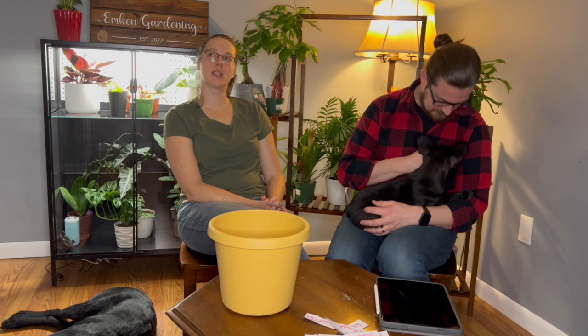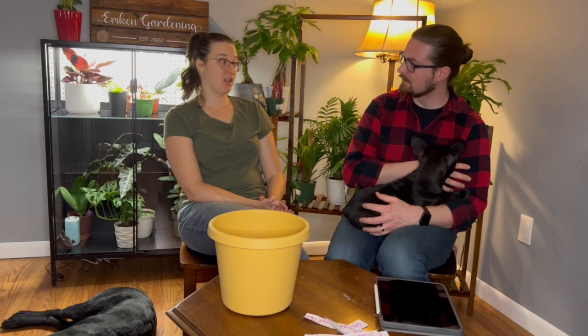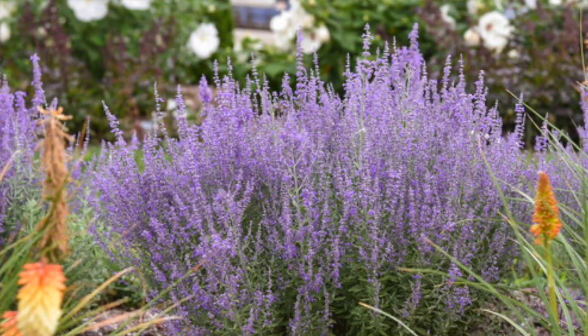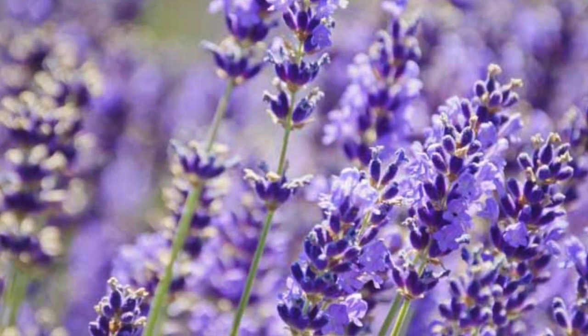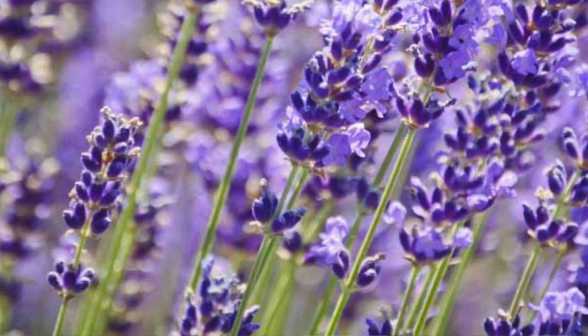I really like the Russian sage. Yes. And the lavender. Yeah, the lavender just smells so good.